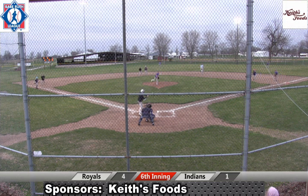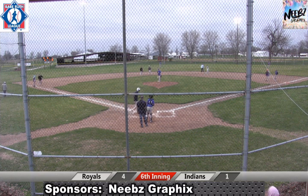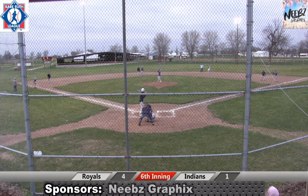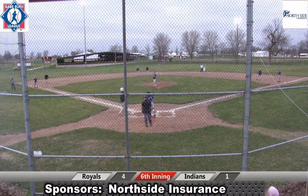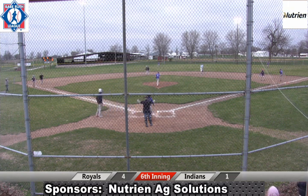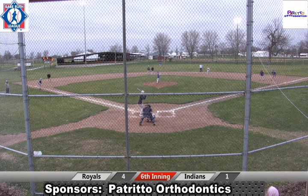And here comes another one with the bases loaded. Swing and a miss. That was a huge pitch there for Gloucester to try to get back into the count, which he does. Now 2-1 with the bases loaded. Indians trail 4-1. Swing and a miss. 2-2. Now to Michael Early. Fowler takes his lead from third. Kleiman takes his lead from second. Kramer takes his lead from first.